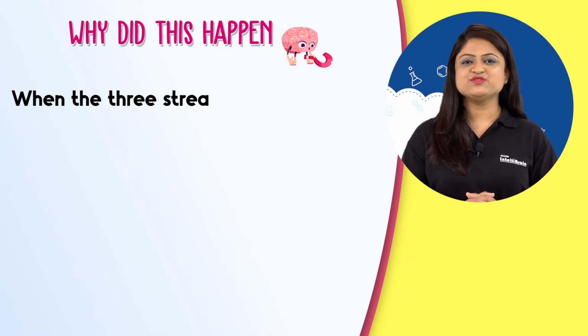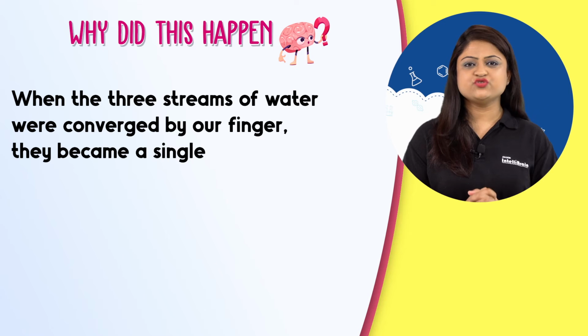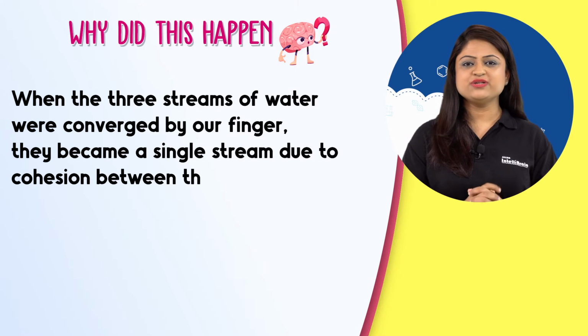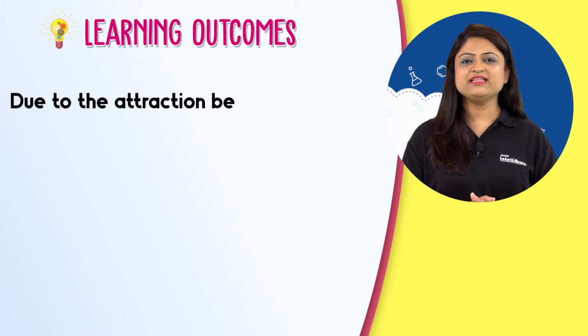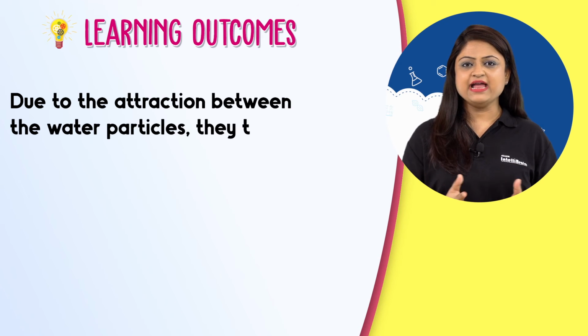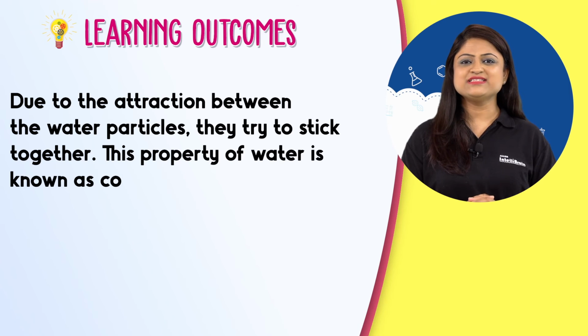When the 3 streams of water were converged by our finger, they became a single stream due to cohesion between the water molecules. Due to the attraction between the water particles, they try to stick together. This property of water is known as cohesion.